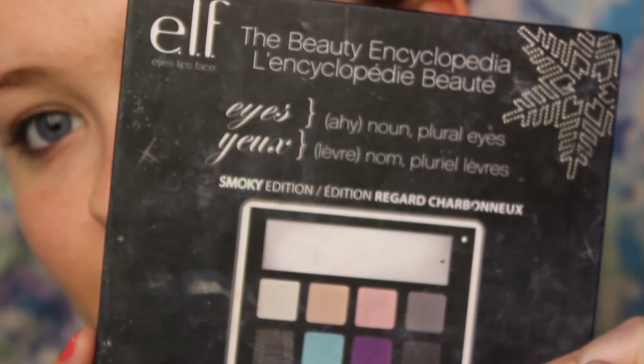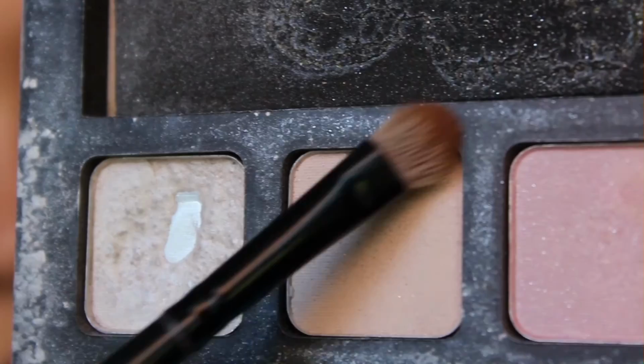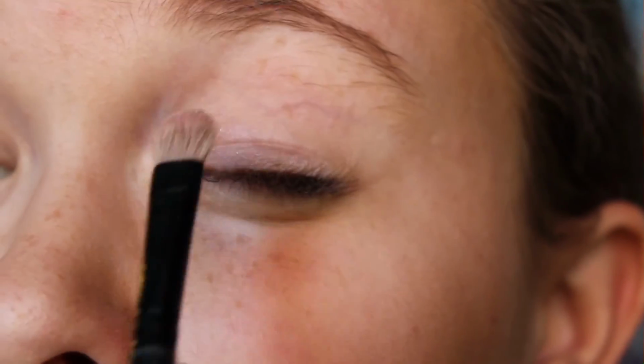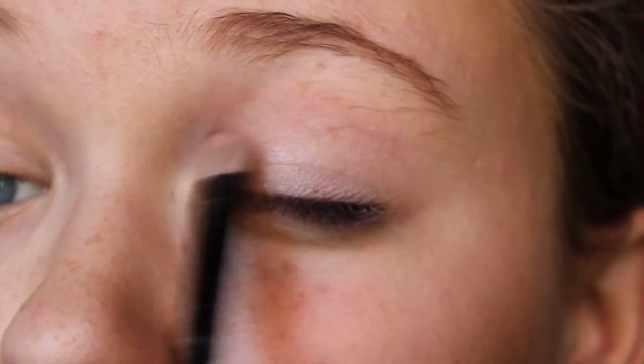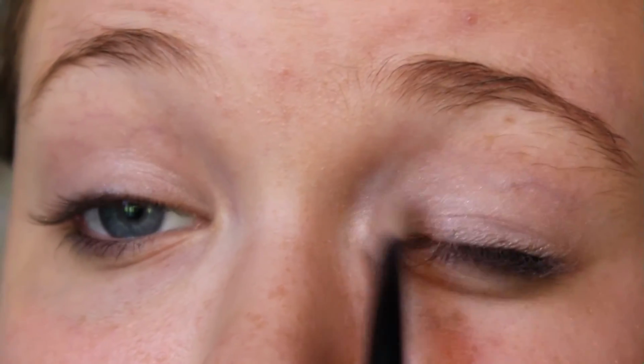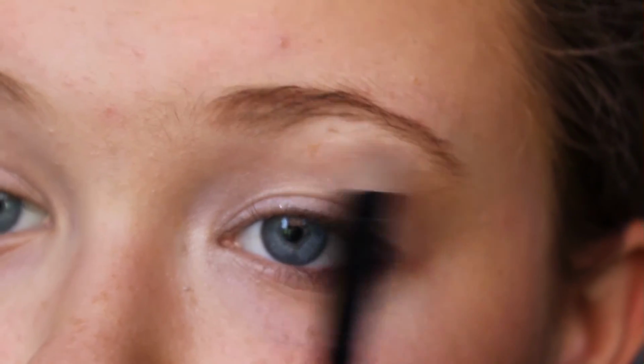Next I'm using the e.l.f. Beauty Encyclopedia color palette. I got this about 2 years ago for Christmas. I'm not sure if they sell it anymore. I'm using a pink shade, it's almost translucent but just sparkly, and a white shade, and I'm just applying the pink shade completely over my eyelid. It's almost translucent, so it just creates like a sparkly effect. And I'm using the white to highlight the inner corner of my eye and underneath my eyebrow.